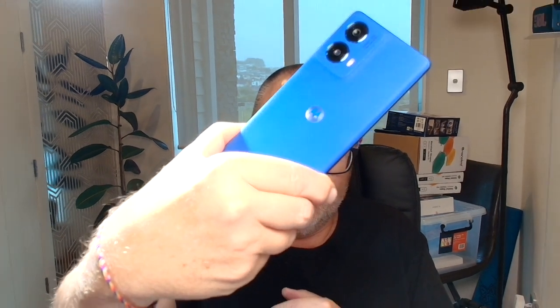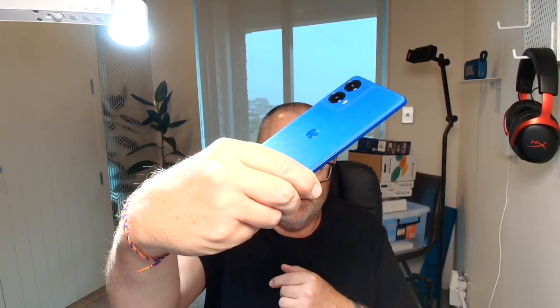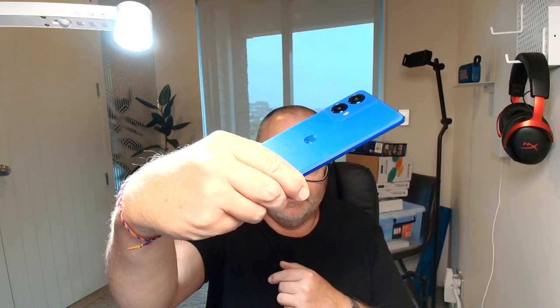As you can see, it comes in this nice cobalt blue color. And what perhaps you can't see, I'll hold it up to the camera. There you go. You can almost make out that it's this nice sort of vegan leather. So it's soft to the touch, and quite grippy to hold. That's pretty cool.